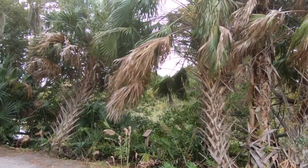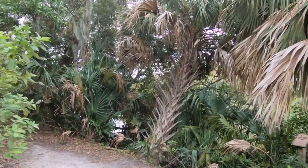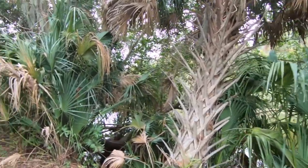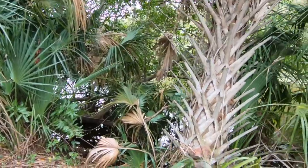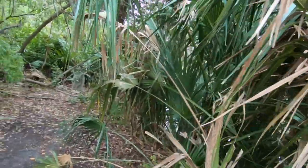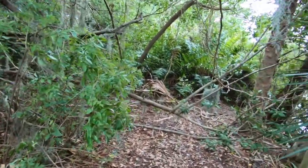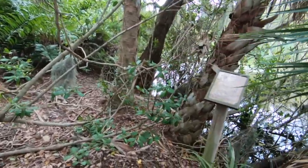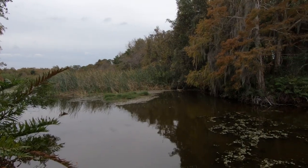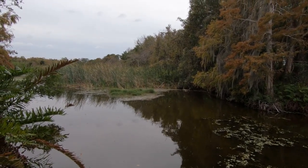Wow, look how windy it's getting. No gators. And this is just a dead end. Over here just scared the mess out of me. Got a big mouth.